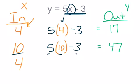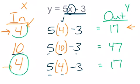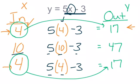For the last one, oh, I see 4 again. If this is a function, I know that I should get 17 out because I already had 4 as an input. So if I put 4 in again, I should get the same thing out if this is a function. Again, 5 times 4 is 20 minus 3 is 17. So the input of 4 has the same output each time. And this is why, because you're putting it into the same equation. So this is a function.